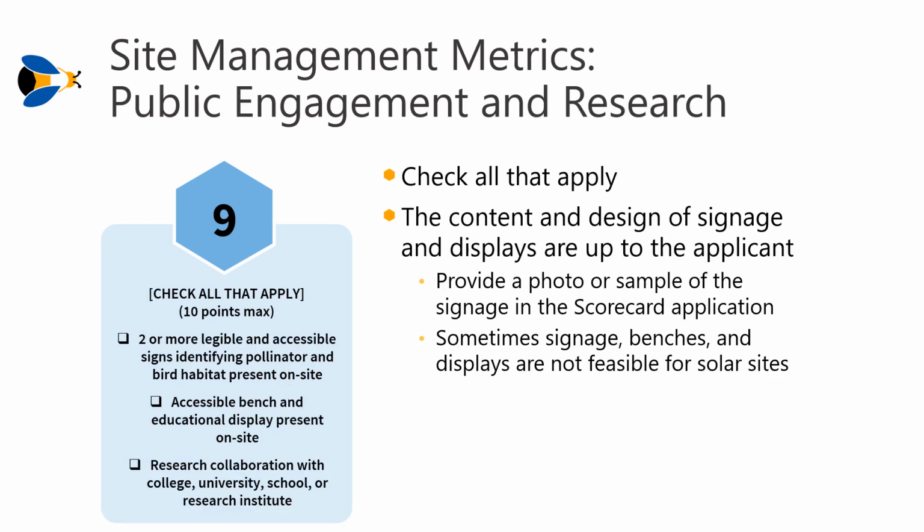Site management metrics also deal with public engagement and research. The following options for question 9 are 2 or more legible and accessible signs identifying pollinator and bird habitat present on site, accessible bench and educational display present on site, and research collaboration with college, university, school, or research institute. The content and design of signage and displays are up to the applicant. Provide a photo or a sample of the signage in the scorecard application.